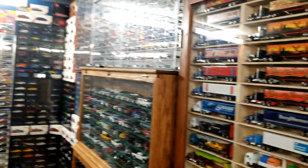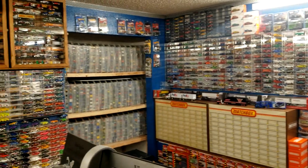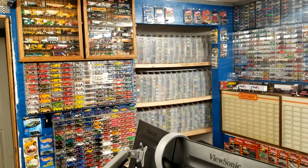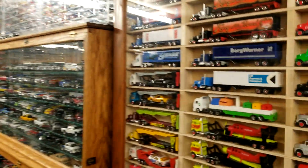And just to give you an idea, the whole purpose is I'm trying to get every single square inch of wall covered in cars. So that's kind of where we're at.